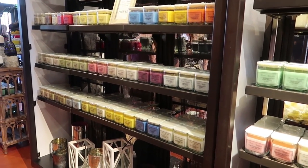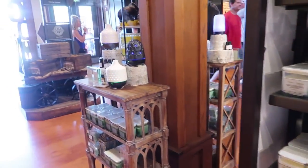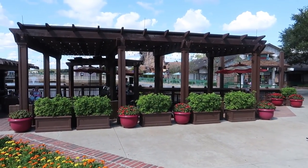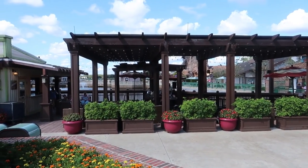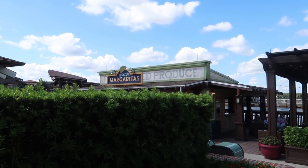They also have little booths inside of here, like candles, different art things. Over here is a nice little area to hang out. They usually have live music, and you can get your drinks over here at Dockside Margarita.